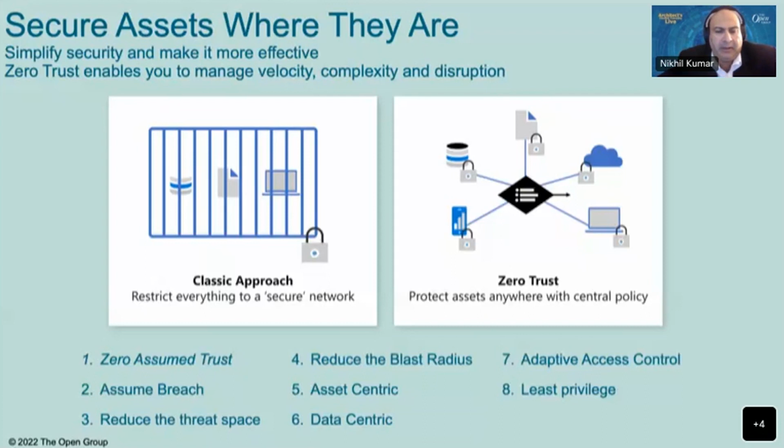Some standards organizations and some entities, industry groups have already started moving on that. PCI started long ago. And this allows us to reduce the threat space, another cornerstone, right?